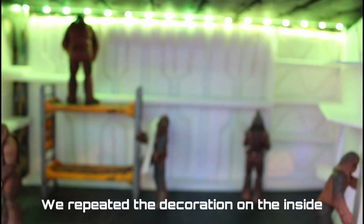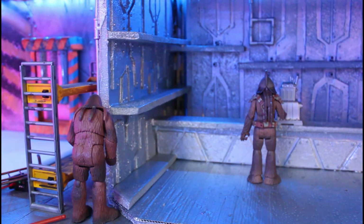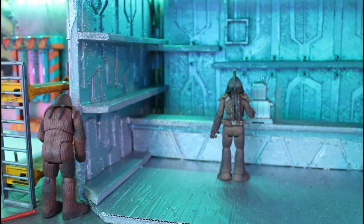We decorated the inside. To all visiting Jawas coming to the station, you must purchase all your items, please, and thank you. When purchasing a lightsaber, it cannot be played with in any areas of the station, and thank you.